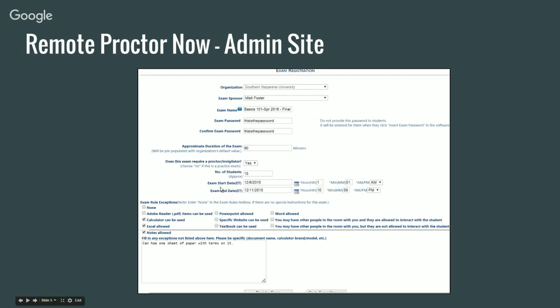So, we've had instructors who have forgotten that it's Eastern time, and then it closes before they wanted it to, or maybe it stayed open longer than it wanted to, or whatever. It's all based on what you input. But once it closes, it should also close in Moodle.